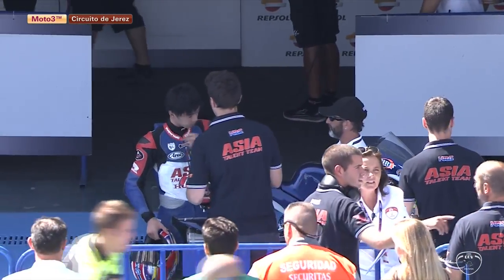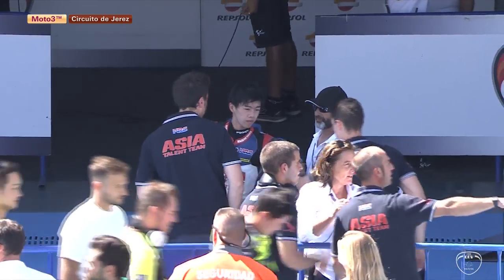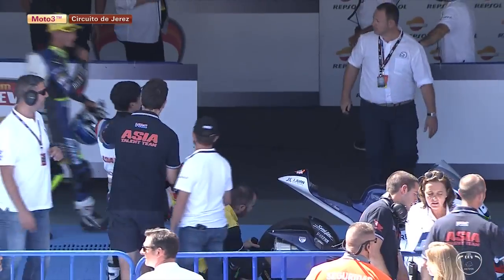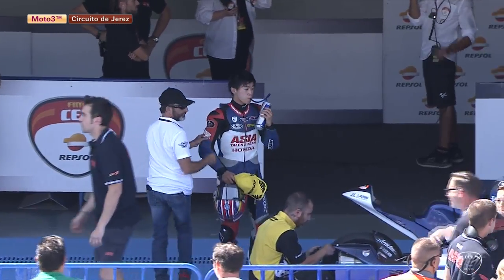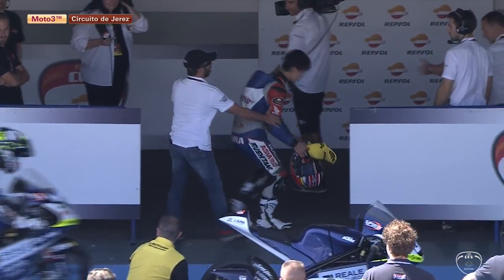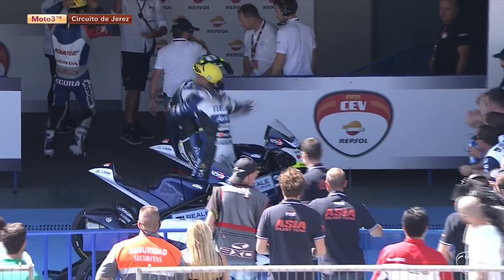There we go with Ayagura. The Asia Talent team watching on. Very, very pleased with that one. They are as well. Meanwhile, it will be commiserations in the Cuna de Campeones team as well as the VR46 outfit, because, of course, they had two bikes go down in the space of one lap. It was a very big shame there for the junior VR46 rider. We put the commentator's curse on it, and unfortunately it turned out to be.